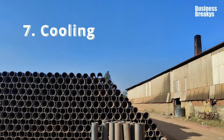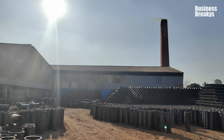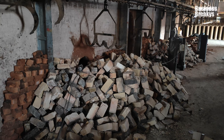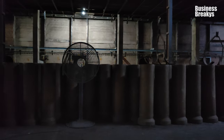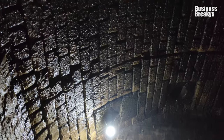Cooling. Post-burning, the kiln entrance will be broken to dissipate the heat inside the kiln. The heat and humidity generated in the kiln will melt the inner surface, which results in a shiny texture.